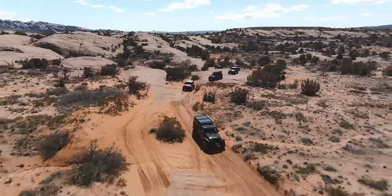Making it look easy, Rob. Fun little decline. This trail's great, man. That big hill, the summit, something summit. I don't remember what it's called. Whatever it's called, with the American flag on the top. Yeah, it's way cool.